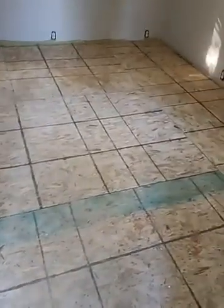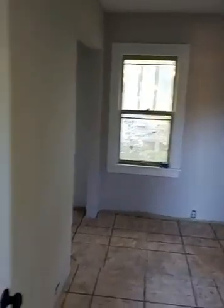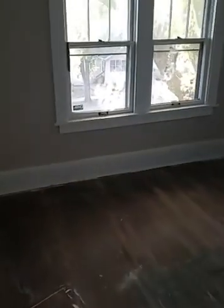And then in this bedroom, likewise here, we got a new subfloor in here since the floor was uneven. And then the carpet's gonna be going in here, obviously new windows and a fan. And then here, this would be the master bedroom, more or less. Same thing here, we got to get carpet. That's going to be the last thing that goes in, of course.